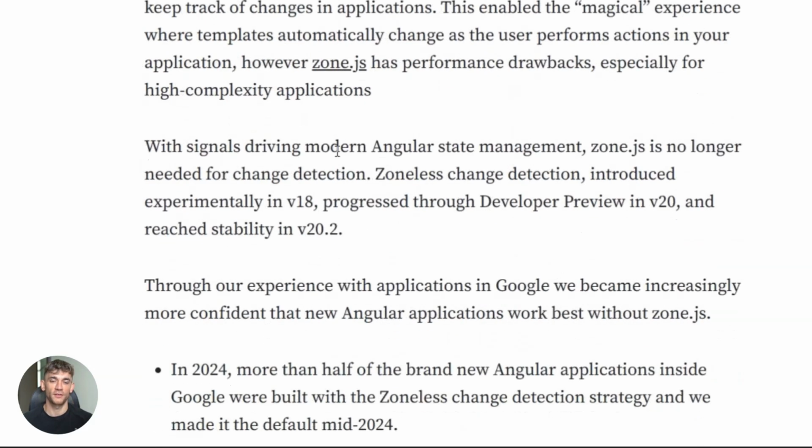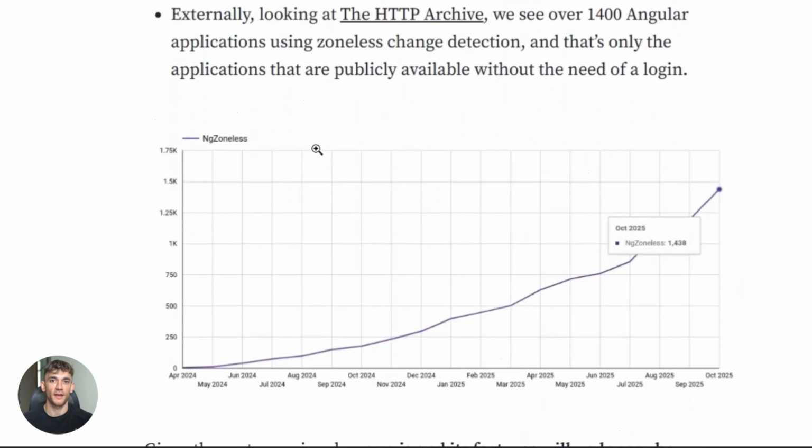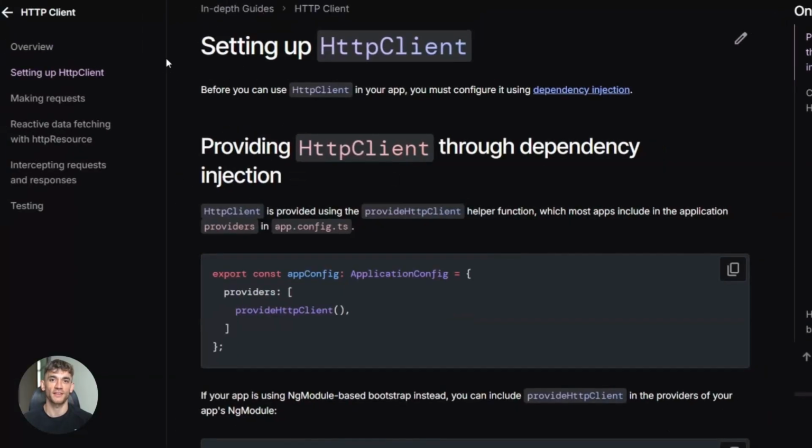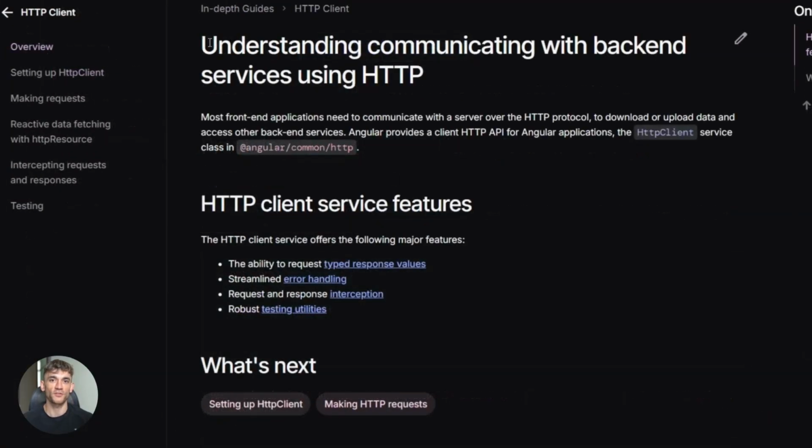With V21, new apps can run zoneless by default. That means no zone.js needed. Angular uses signals and other modern techniques to handle changes. Third feature, HTTP client by default. This is small, but it saves you time. Before version 21, you had to manually import and configure HTTP client every single time you wanted to make HTTP requests. Import the module, add it to your app config, write boilerplate code.